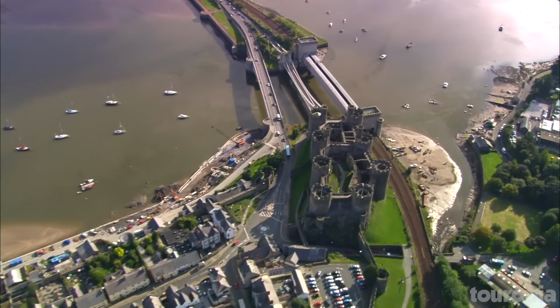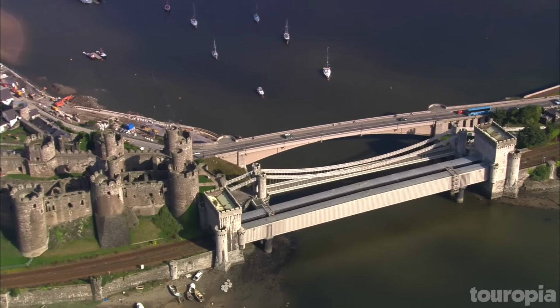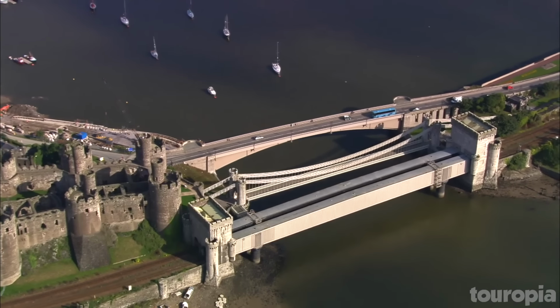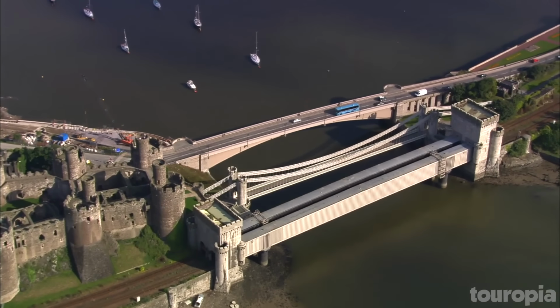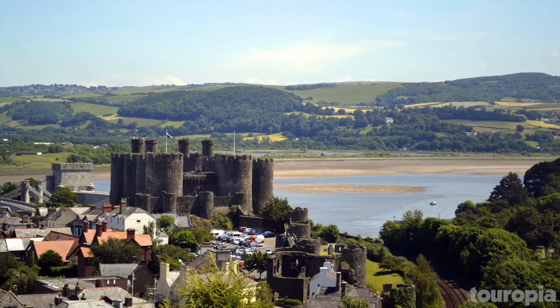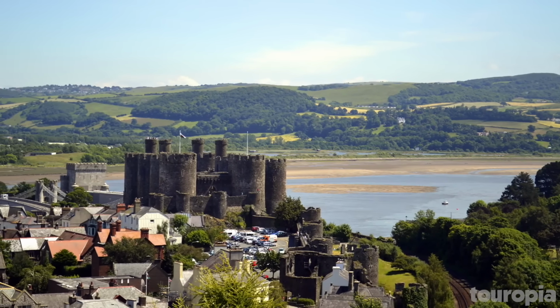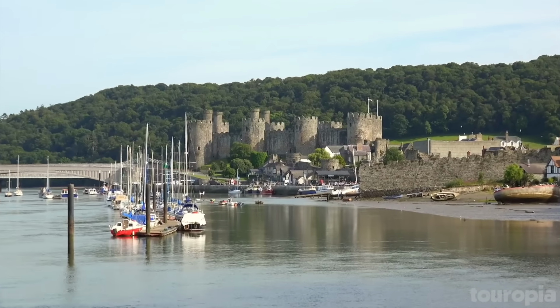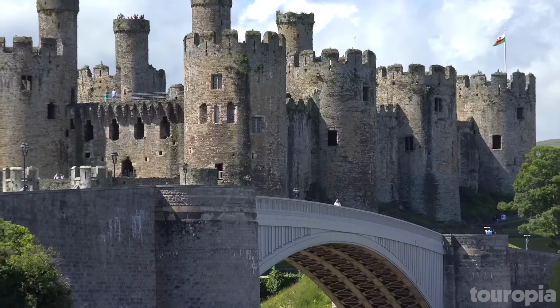Set at a strategic spot on the banks of the River Conwy, the imposing castle played a crucial role in many battles and wars for centuries to come. Featuring not only 2 hulking barbicans, but 8 large and impenetrable towers, the castle is widely considered to be one of the finest examples of military architecture in Europe.